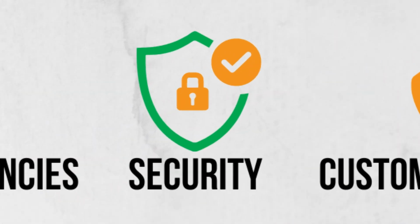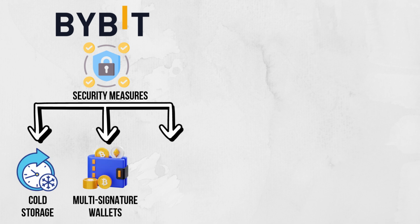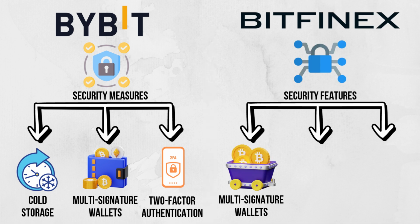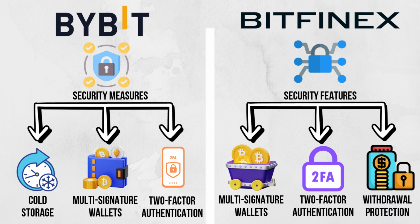Security measures. Robust security is vital for safeguarding assets on cryptocurrency exchanges. Bybit implements stringent security measures, including cold storage of funds, multi-signature wallets, and two-factor authentication. Bitfinex employs advanced security features such as multi-signature wallets, two-factor authentication, and withdrawal protection.